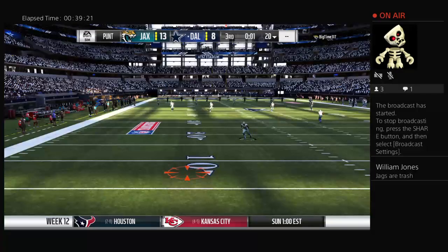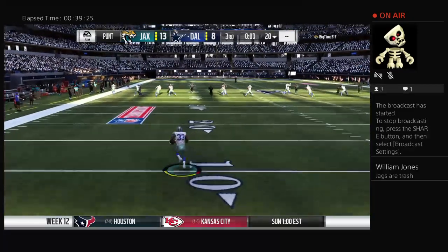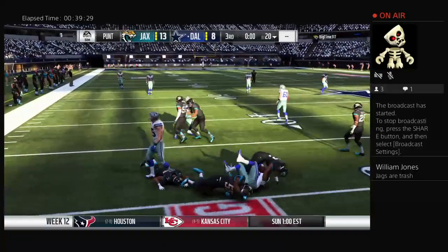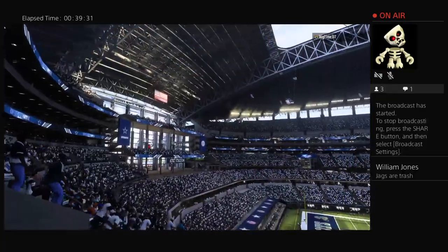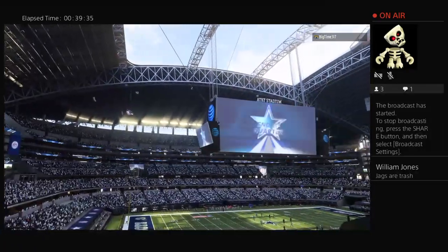Now the free kick comes after the safety from the 20 as they bring the punter on to try and get some hang time here. And he will be taken down here on the return on what will wind up being the final play of this 3rd quarter.